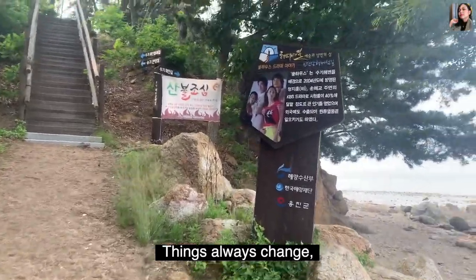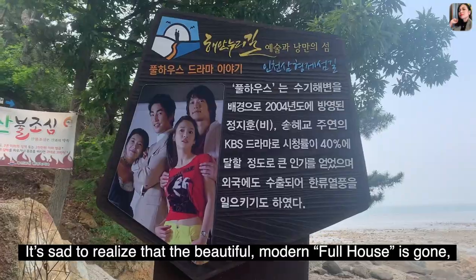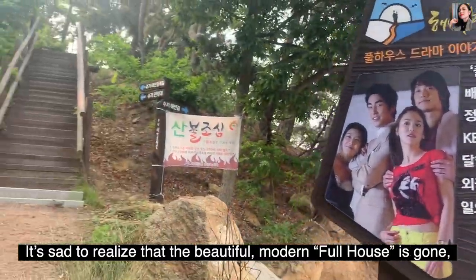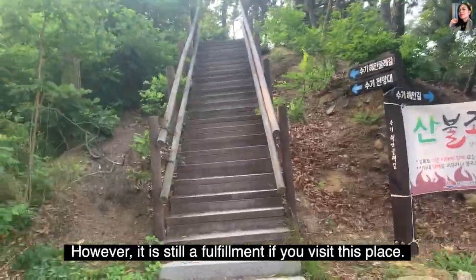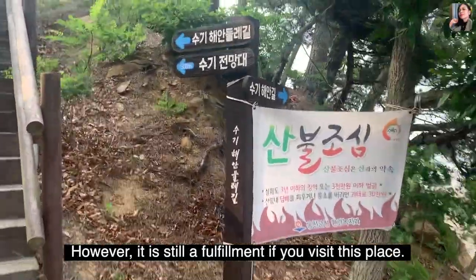Things always change and seldom remain the same. It's sad to realize that the beautiful modern Full House is gone and that those of us who haven't seen it in person never will. However, it is still a fulfillment if you visit this place.